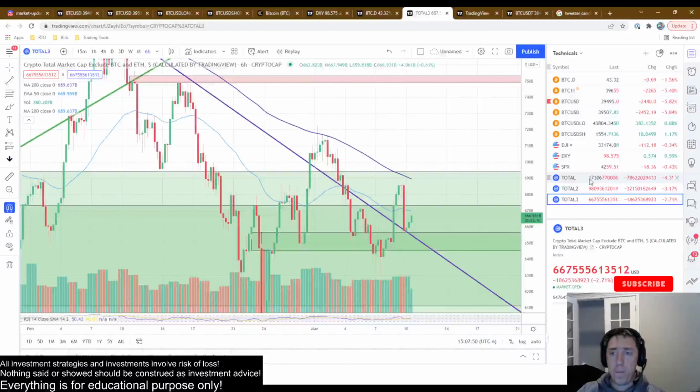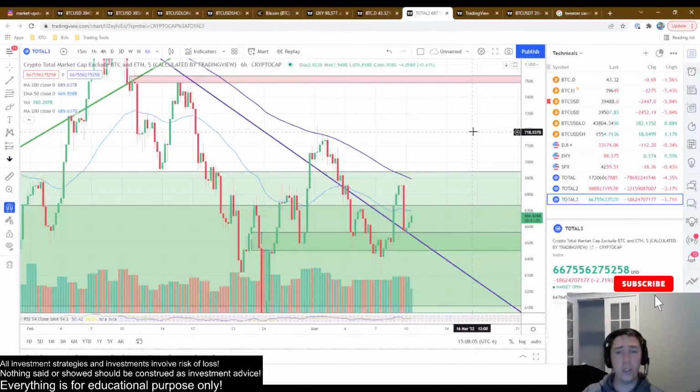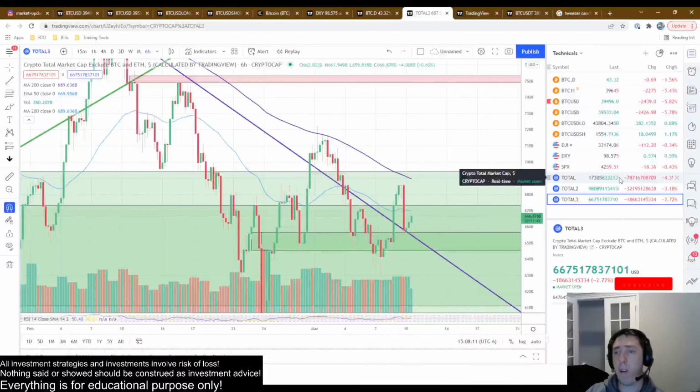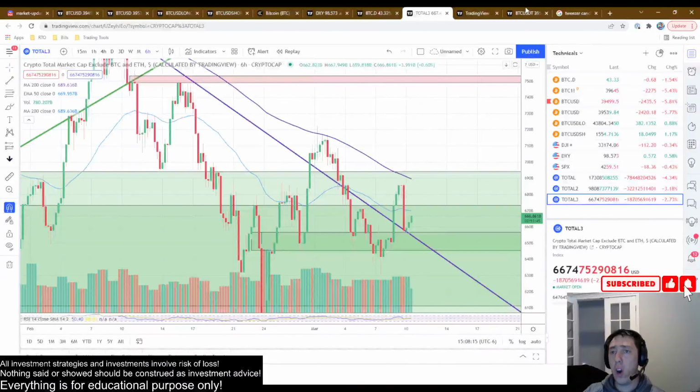Now, furthermore, if you look at the total chart and the total 3 chart, the total crypto market is down 4.3% today, right? Which is a pretty hefty drop. But the total 3, that's excluding Bitcoin and Ethereum, is only down 2.7%. That means the total 3 is holding up a lot stronger than the rest of the crypto market, which is a really good sign for our altcoins. So overall, guys, this is not looking that bad.